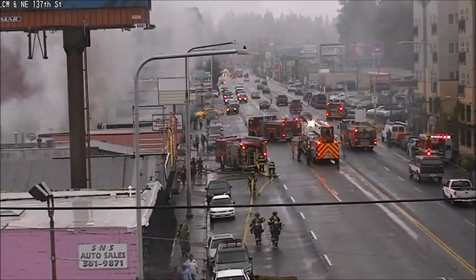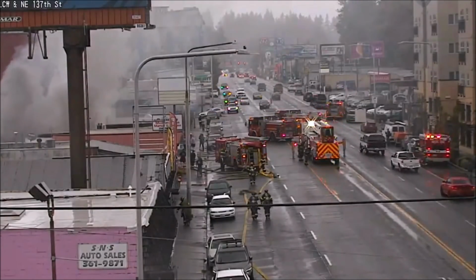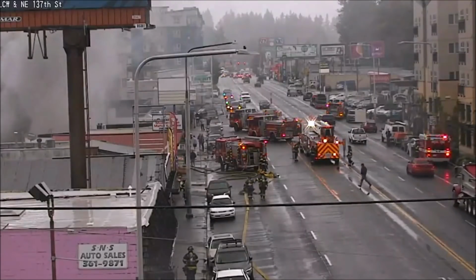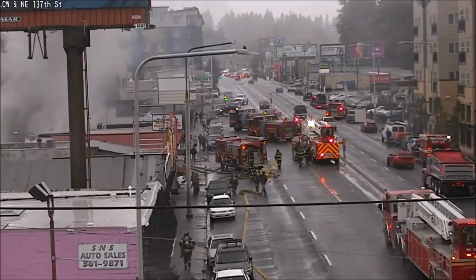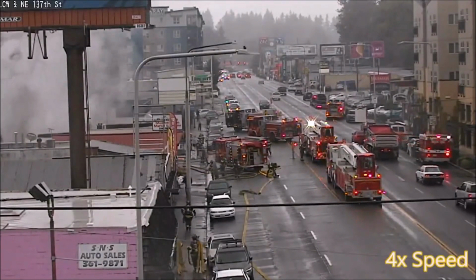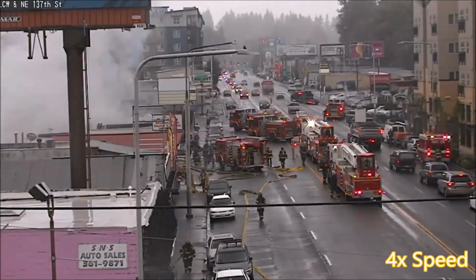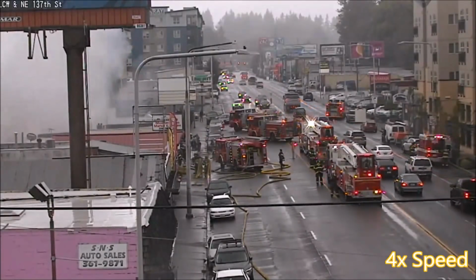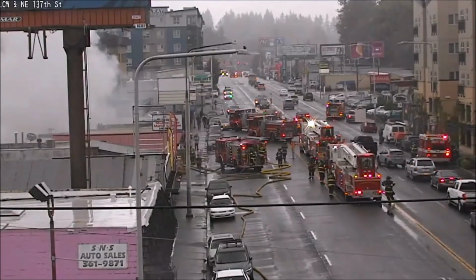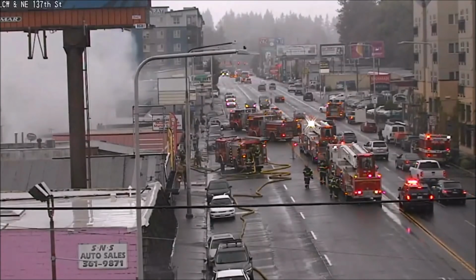Command from Engine 40. Dispatch, Engine 55 at 10 Avenue. Okay, Lake City Command, two additional engines and one truck. Lake City Command, you are going to be placing ladders to the C side to access the roof, as well as starting additional forcible entry on the C side for access for search, starting from the basement going up.